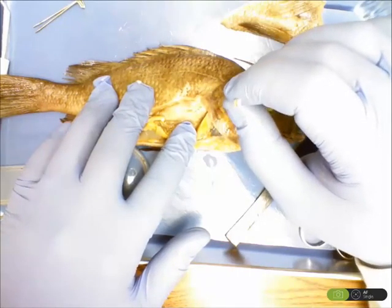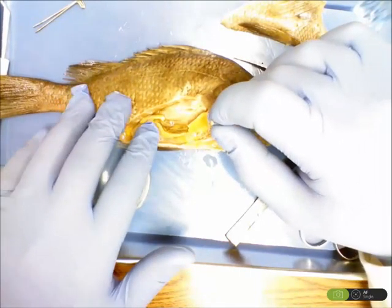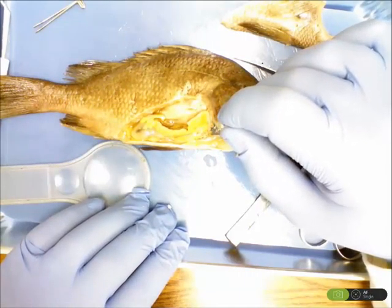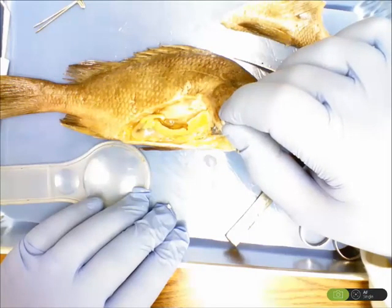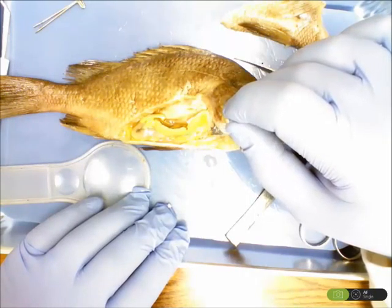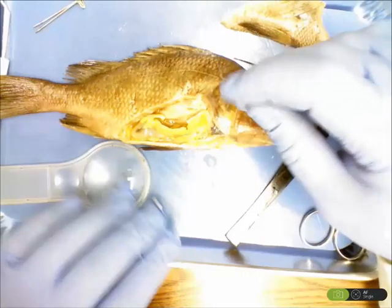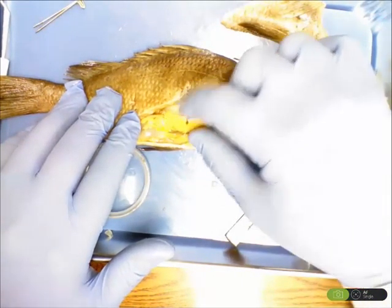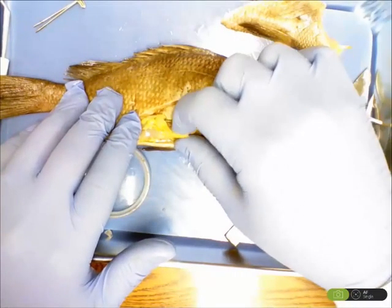We're going to locate the intestine. It's a long tube that runs from the stomach to the anus. It's covered with fatty layers of adipose tissue. We'll remove that layer of tissue to observe the intestine more closely. And the intestine is used to absorb and digest food. So right here is that fatty tissue.